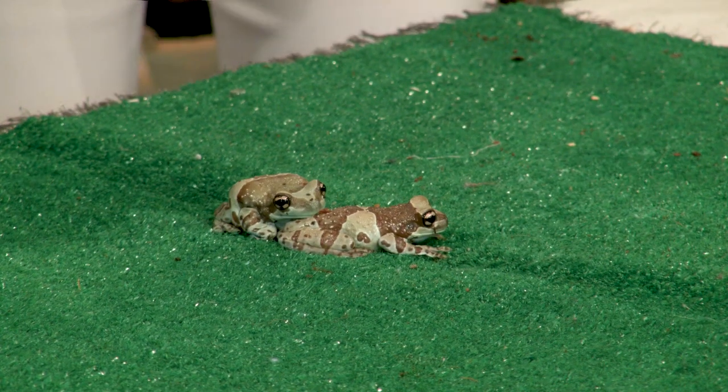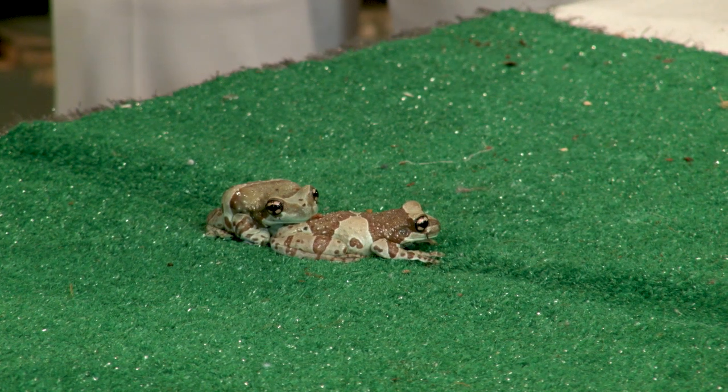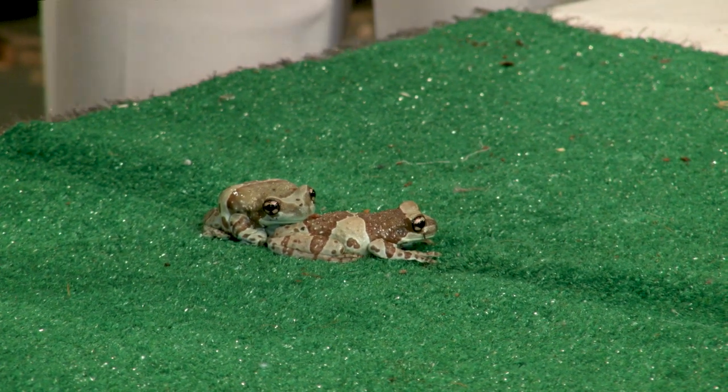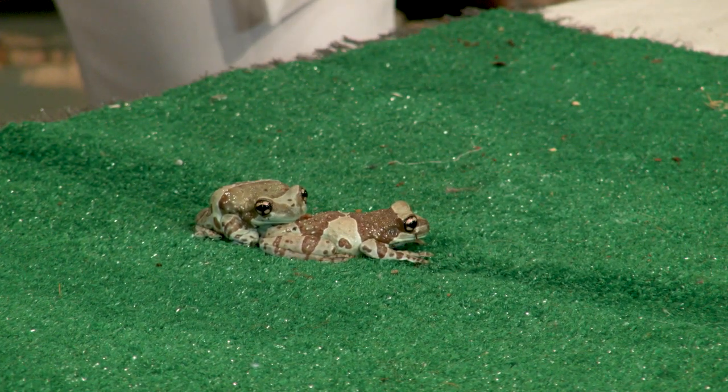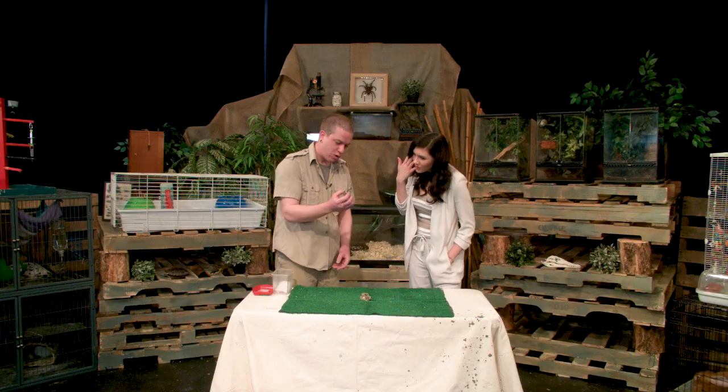They are technically actually toxic too. See how he's got these little bumps all on his back? If he gets stressed, there's a white ooze that comes out of there. That's why they're called a milk frog. So it's actually toxic. Now, it's not deadly to us, but any animals trying to eat them is going to taste pretty gross, and they'll spit them out. See, he's got quite beautiful little eyes, though, too.